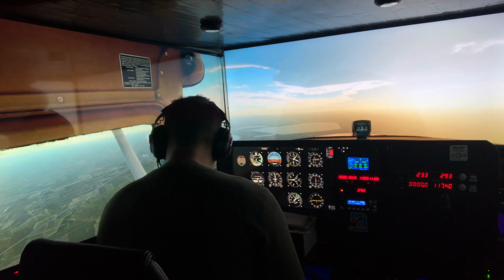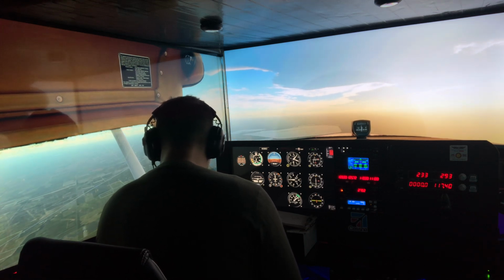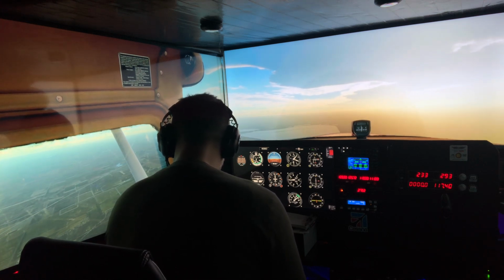What is that lake? That's a reservoir. Oh, I think that's a water reservoir. Princeton, Indiana.